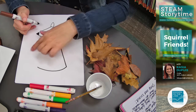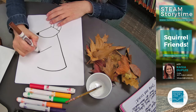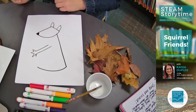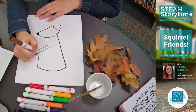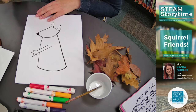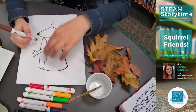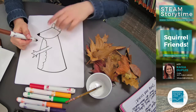Now I'm not going to do the front of his body yet because I'm going to do an arm first. So right here, I'm going to go like this, make it a little bit longer. I'm going to give him some pointy claws and connect it like that. All right. Now I'm going to draw his belly. So I'm going to draw a line here, but I'm going to skip over his arm and go right up like that. Okay. Let's give him a nice kind of furry, kind of warm belly there, because sometimes squirrels have lighter bellies, like white or light gray.